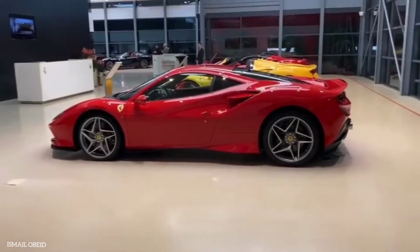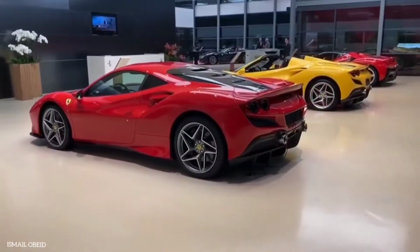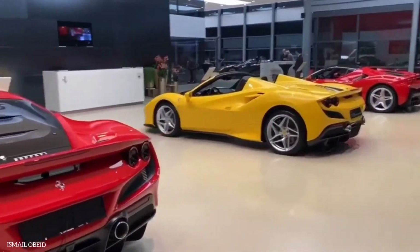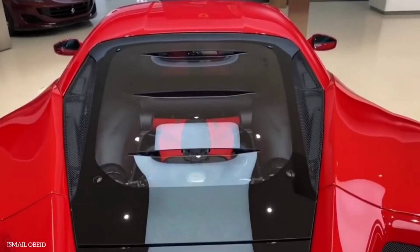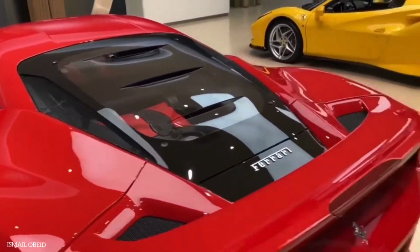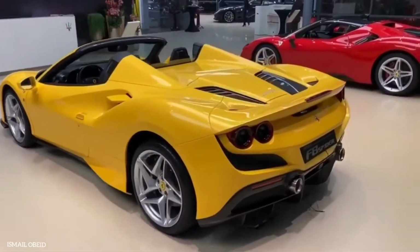And then moving on to here, we had the latest models. We've got the F8 Tributo, this is the 488 replacement, and then the F8 Spider in AAA yellow. One cool feature on the F8 Tributo is this kind of Ferrari F40 style Perspex rear window, which is unique to this car. Again, the F8 Spider, lovely, obviously doesn't have the rear window.